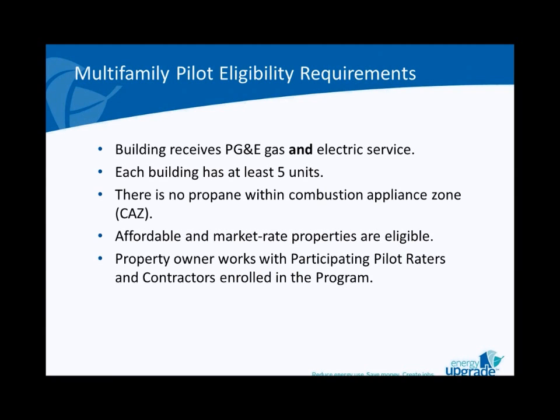So the multifamily pilot program eligibility requirements are listed on this slide. Buildings in the pilot must receive natural gas and electricity service from Pacific Gas and Electric. Each building must have at least 5 units. Homes with propane within the combustion appliance zone are currently not eligible for the multifamily pilot. Affordable and market rate properties are eligible for this pilot program. And we expect property owners to work with participating pilot raters and pilot contractors enrolled in the multifamily pilot program.